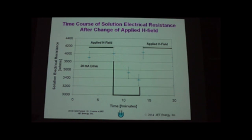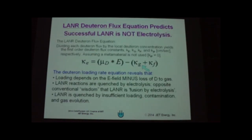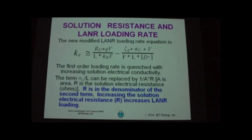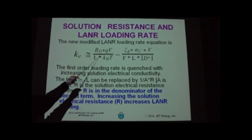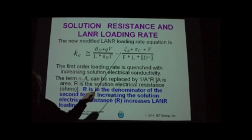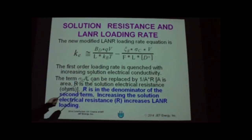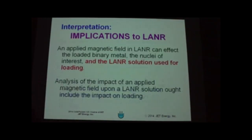And so photoillumination has a big role. Magnetic field has a big role. And we talked about the effect on the gas. There's also an effect on the conductivity if you plug it in. And that's where this comes from. So for example, the effective loading rate depends upon the applied electric field intensity, here integrated to get the voltage, divided by the disorder. But there's a second loss term through the conductivity of the solution, and that's where we affect it. And what we think is going on is when we put on the magnetic field, this drops, and we think this increases.